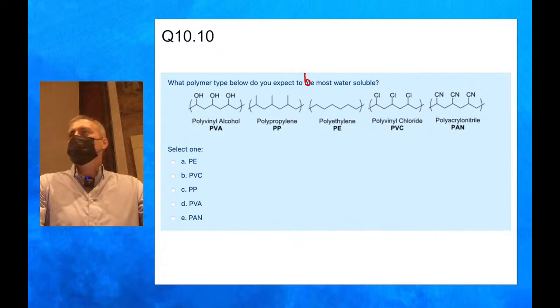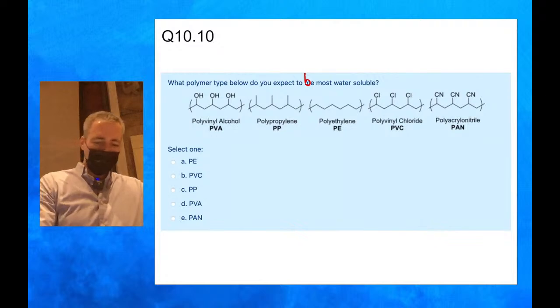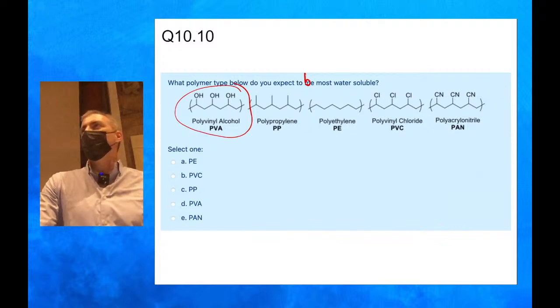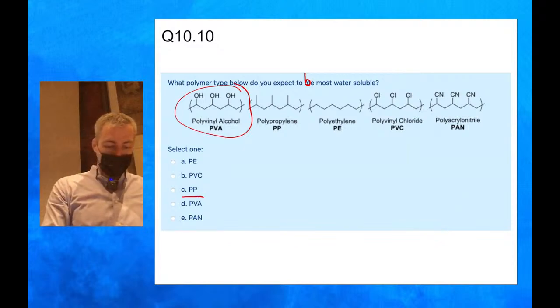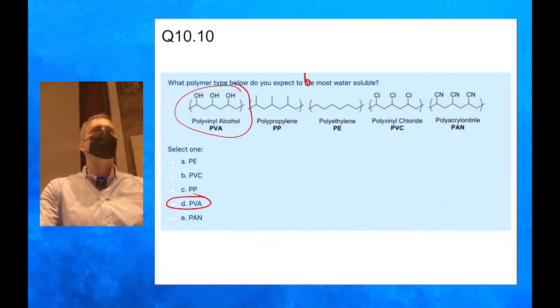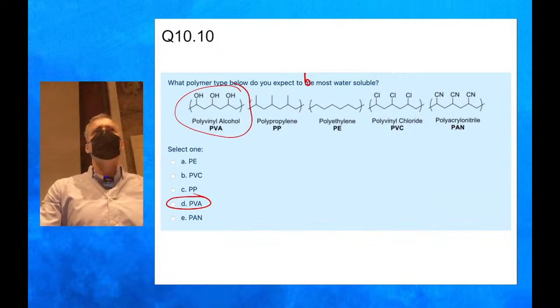If you go back to our water chapter, we talked in detail about what dissolves well in water and what doesn't. And we said compounds that have OH groups can hydrogen bond. Water has OH groups, can hydrogen bond. If a molecule has lots of OH groups, it's probably going to be water soluble. And we looked at the example of sucrose. Well, polyvinyl alcohol has OH groups on every second carbon, and this makes it very water soluble. So the answer is PVA because of all the OH groups, which you could answer without even knowing what PVA is. You can tell based on its chemical structure, and this is one of the things we do as chemists.